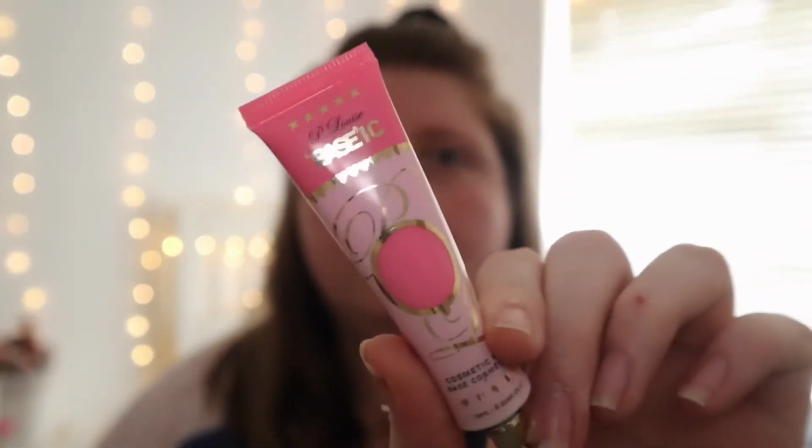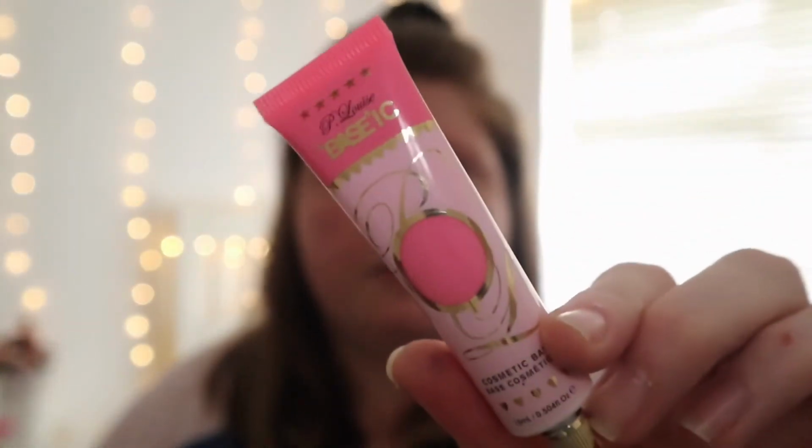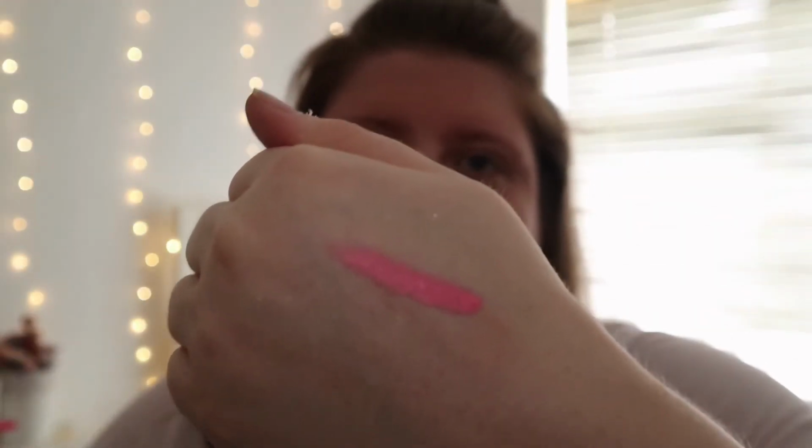Got the shade Winter Rose, which looks neon pink on camera. It's not neon pink, I promise. It is quite a bright pink. It's not quite as bright as the camera is making out it is, but it is a bright pink.